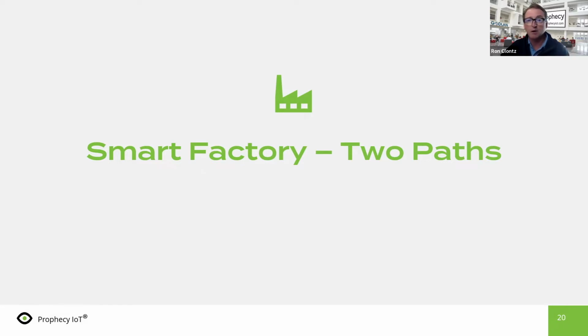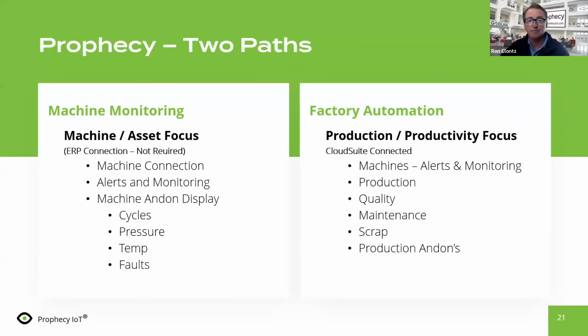And these can be both quick time to value. The first one, look at it from just machine monitoring. A lot of packages in the market can do this. Well, we certainly can also. You may start with something that simple. This does not require a connection to your Sightline environment in order to be successful with this first phase or this first path. You can get your machines connected up.